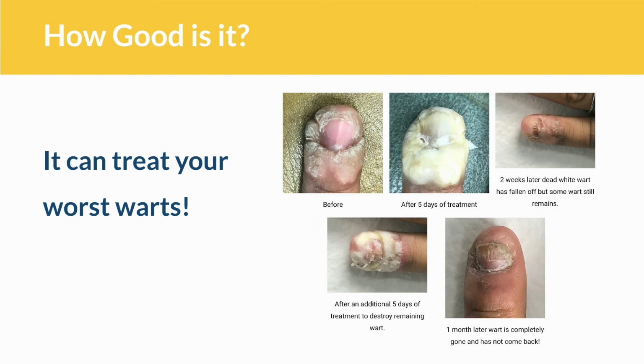If you have patients with really bad cases of warts that you've been struggling with, think about WartPeel. Also, definitely think about it as a first-line treatment. More than half of the patients that I see for warts, when I explain to them the options and what they do and how long they take to work and what the downtime is like, more than half of people choose WartPeel. So think about it as both a first and a second-line treatment.